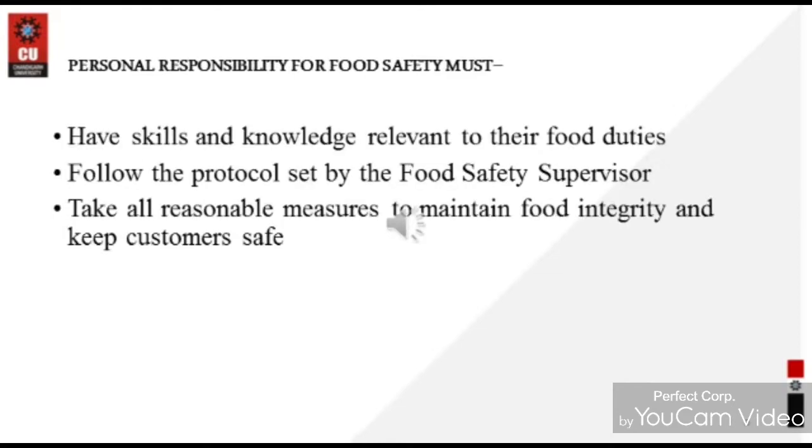Personal responsibility for food safety means the food handler must: first, have skill and knowledge relevant to their food duty; second, follow the protocol set by the food safety supervisor; third, take all responsible measures to maintain food integrity and keep customers safe.